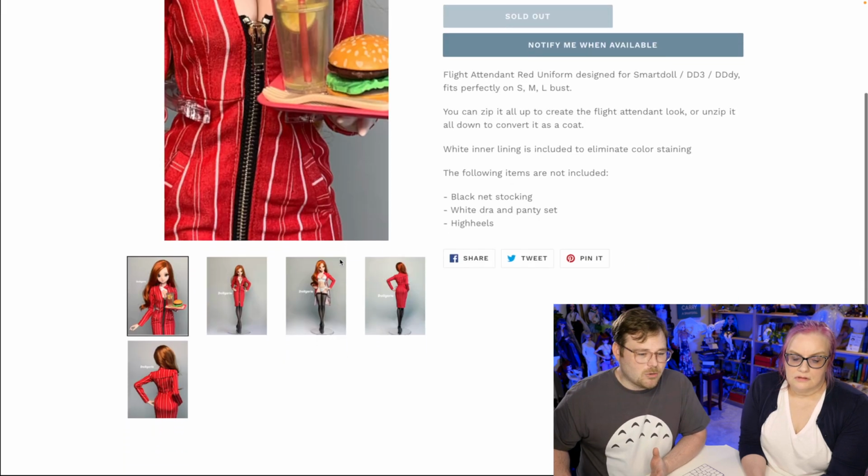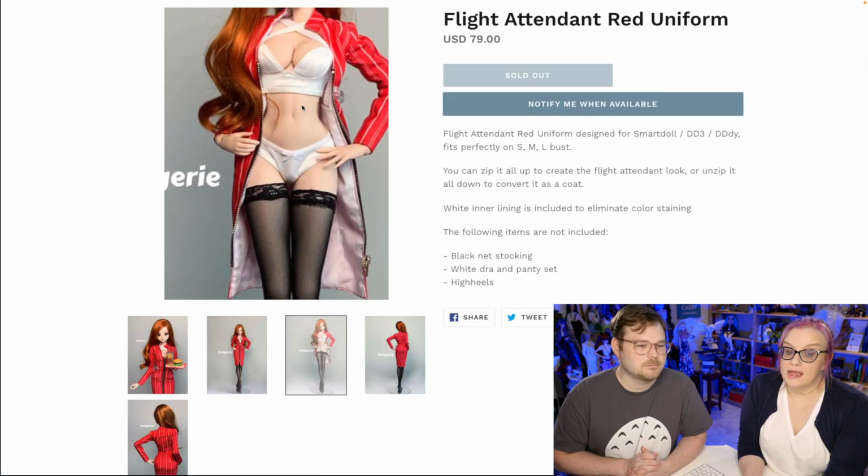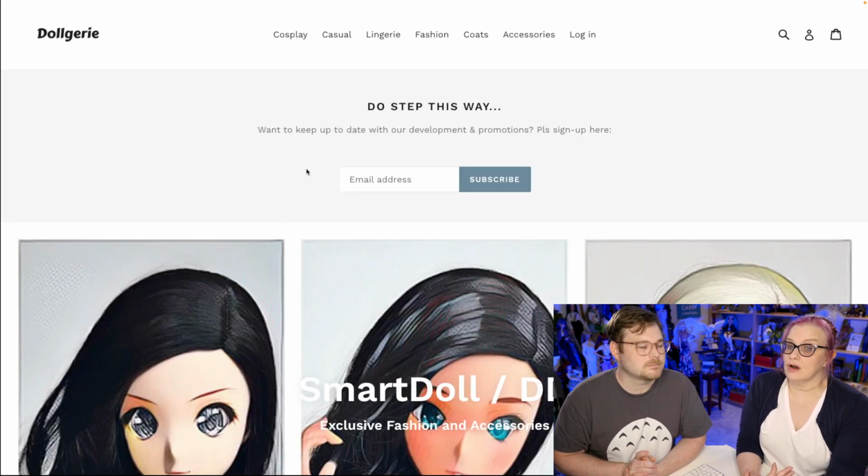And it came with not only the set, but also one of the original underwear sets. It's a great underwear set. Yeah, it was really good and a great value. Their price point is actually really good for their items.